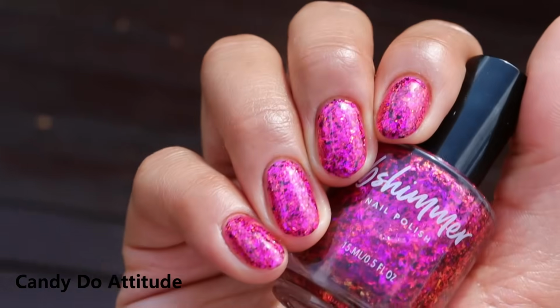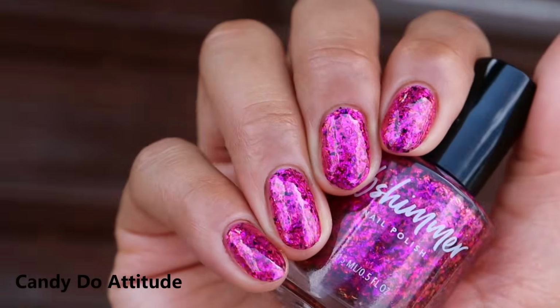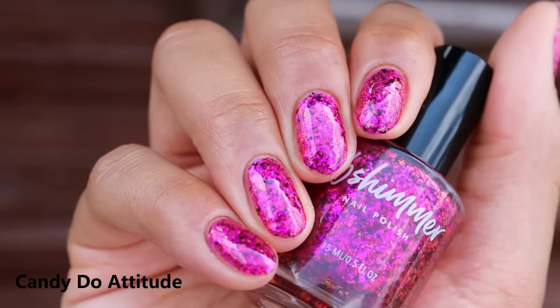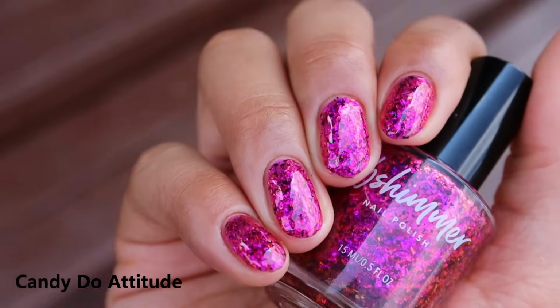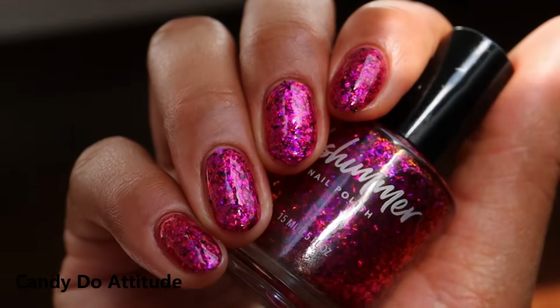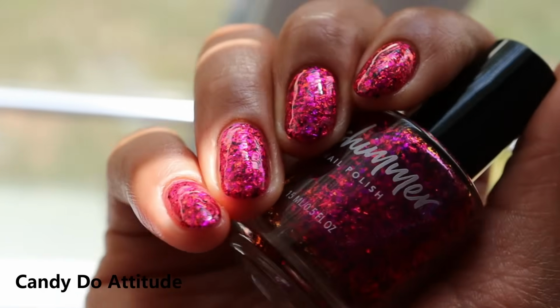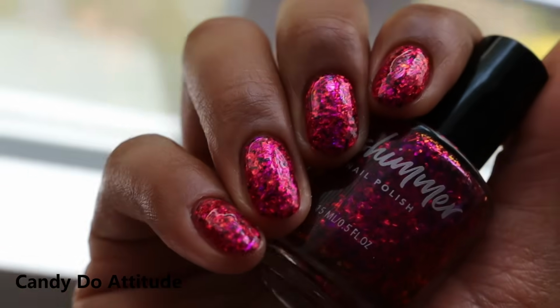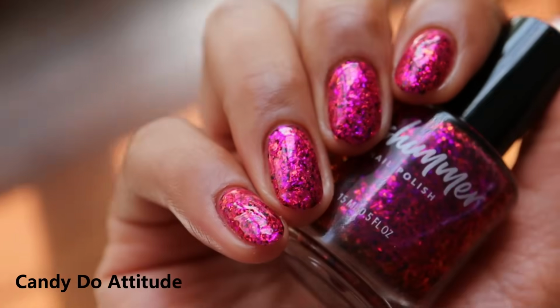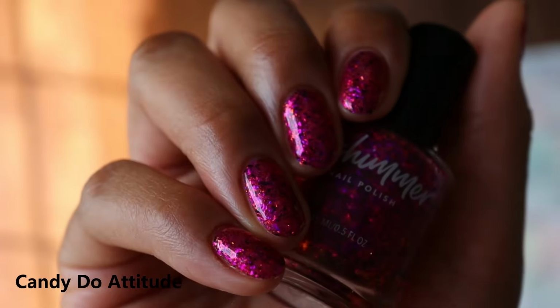And then I'm taking it over here to show what it looks like in some indirect lighting, which really exaggerates the glow in those flakes. And then here is what it looks like indoors near a window, so more natural light here. I love the combo of flakies in here. I can't say it enough.